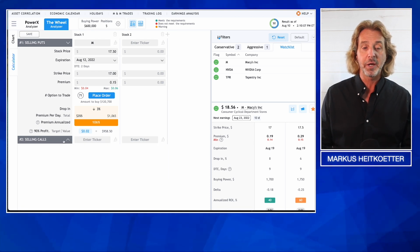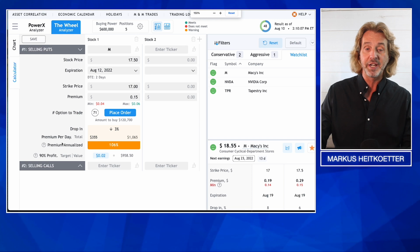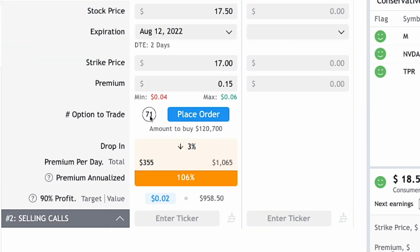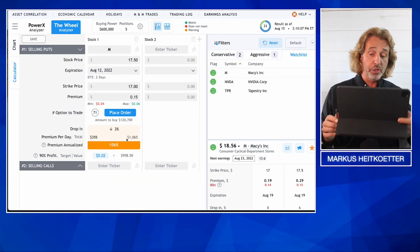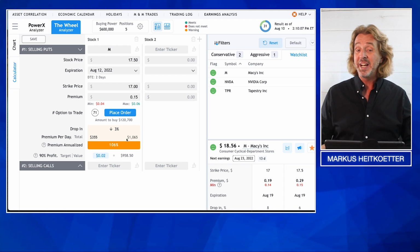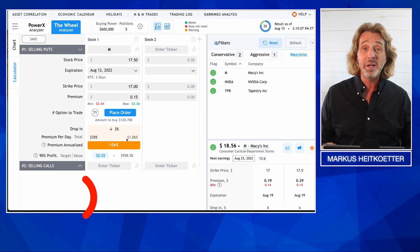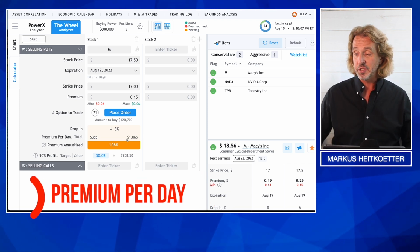Let me just collapse this because we're not selling calls right now. This way I can zoom in a little bit and show you exactly. So based on my account size, I should sell 71 contracts and therefore I'm receiving $1,065 in premium. Okay, so let's head over to my handy dandy iPad and explain to you what that means and also the concept of premium per day, because that is super important.